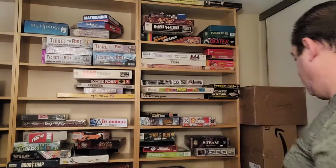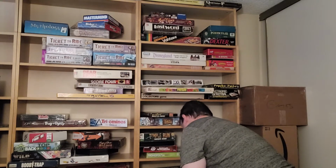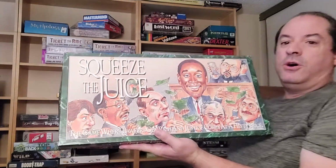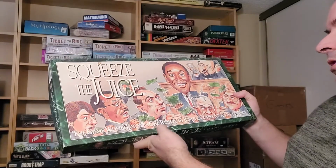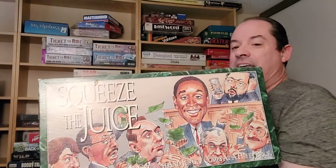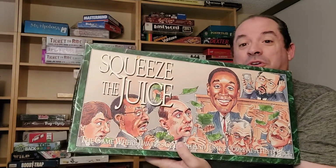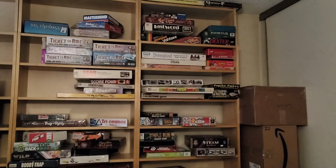Okay. Let's see what we got here. Oh yeah, here we go. Got a couple here. We got Squeeze the Juice. Yes, it is the O.J. Simpson board game. It says here, the game where lawyers get rich and justice comes at a hefty price. So, very interesting. I can't believe I found this. I think it was on Facebook Marketplace, I believe. I'm like, I got to get that. So, this will be a very interesting one to show you guys. And I have not done an episode on this yet, but this will be coming up pretty soon.